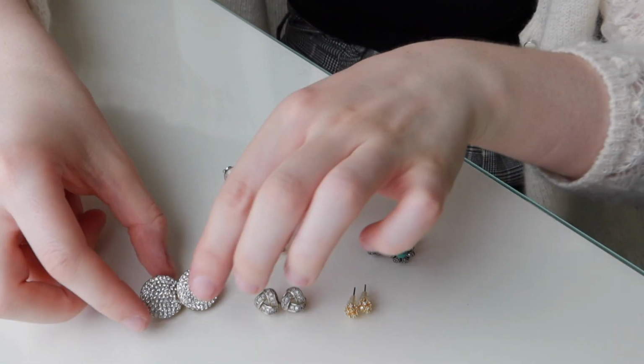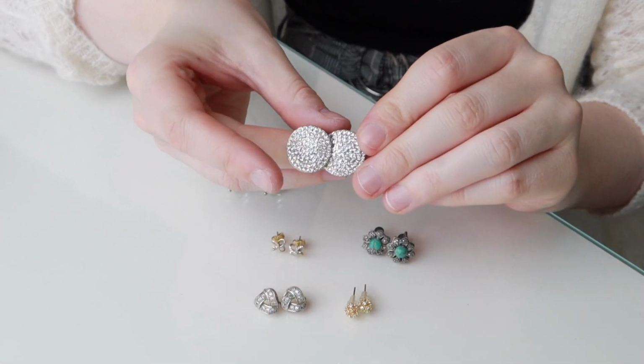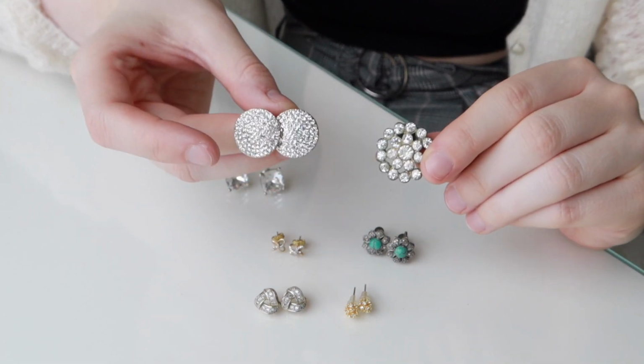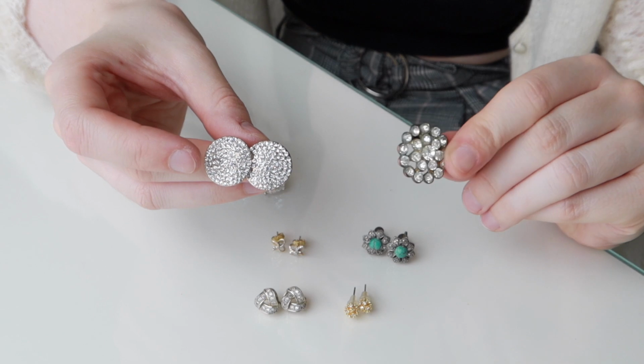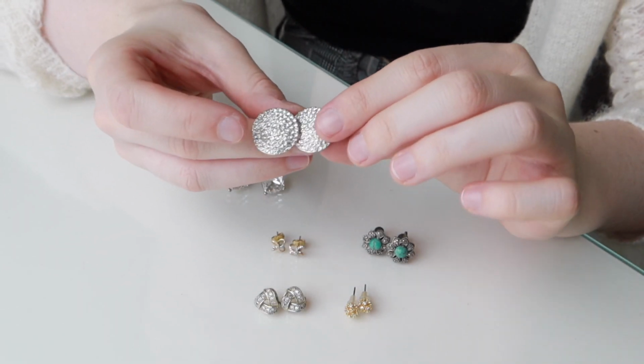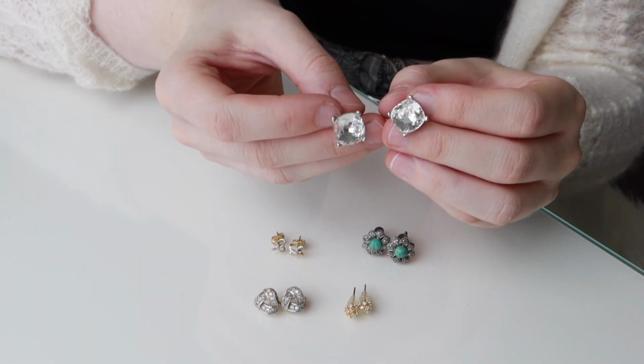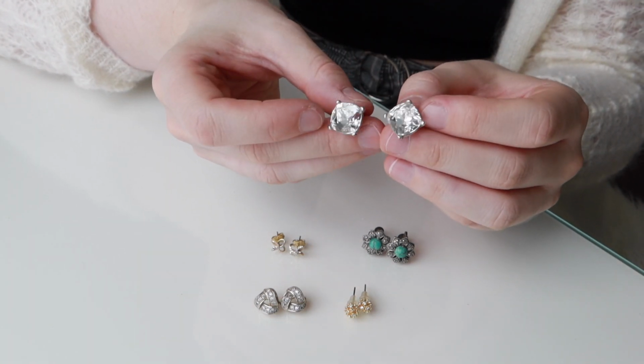In fact, these ones are kind of the same sort of thing. However, I never wear these ones. I always reach for these ones over these. I don't think these ones are as special looking as these. So I think I might donate these ones. I'm also going to keep these ones. These are little Swarovski ones, I think, from Love Easter, one of their more premium collection ones.